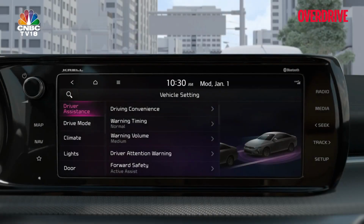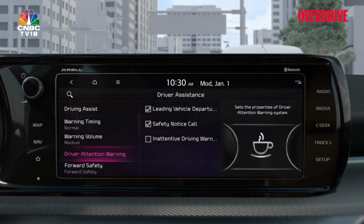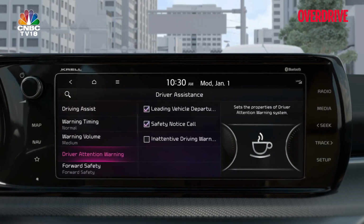And that is where connected technologies comes in handy, because you can now tell the Seltos to direct you to the nearest coffee shop. You see how this cycle works? Cars are getting smarter. It's only a matter of time before the idiot behind the wheel is replaced.